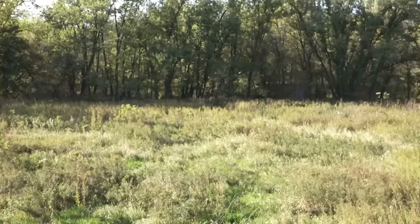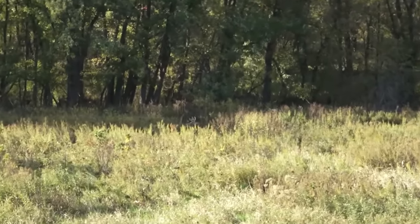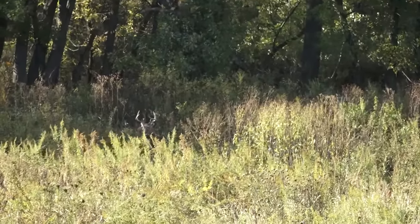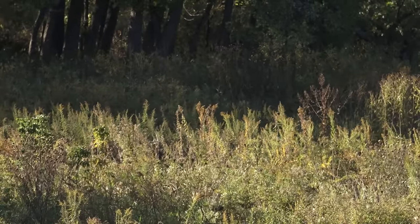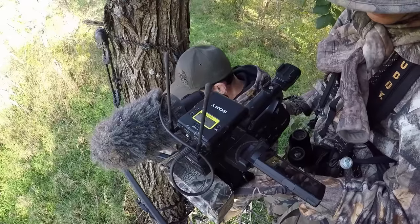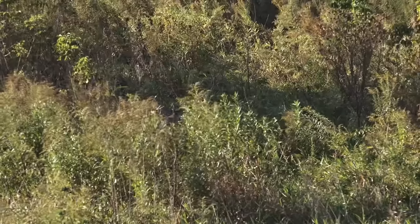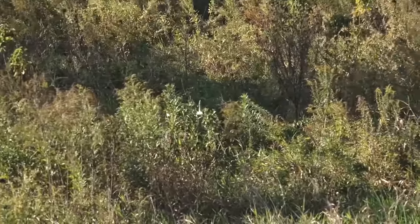Good buck. Right here. Don't move. He just stood up. Oh my, big one, big one, big one. Holy cow. Is back. Our wind is going just like this, coming right out of the stand. You're gonna have to move that arm or I can't shoot. And he's gonna end up coming straight at the tree and we're not gonna be able to move.